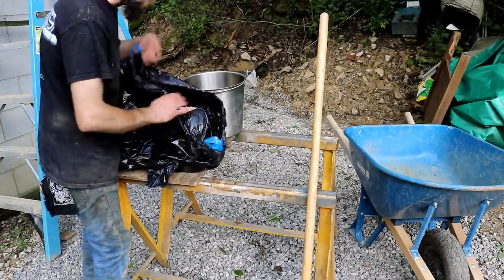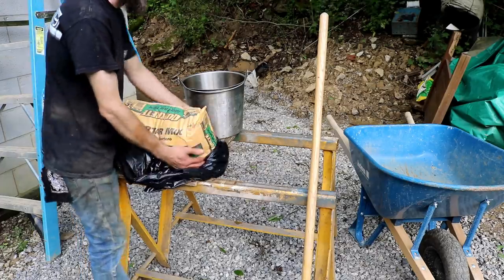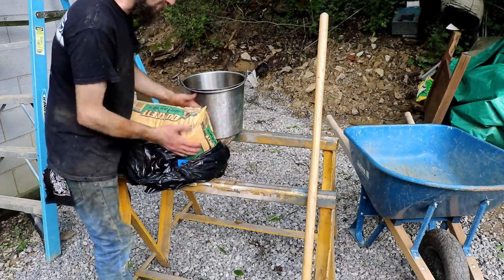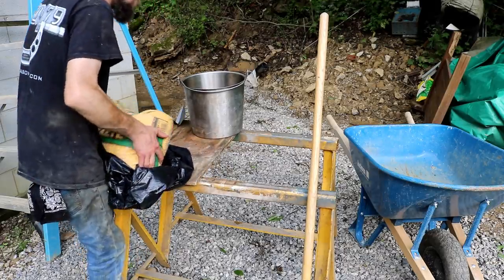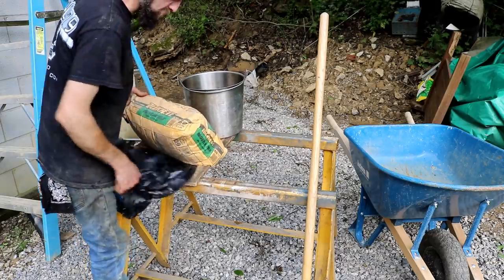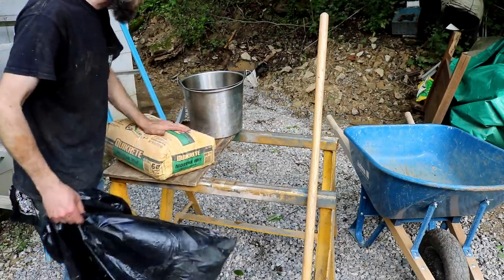So any cement, mortar, pre-mixed concrete that I buy, I have to put it in plastic bags or else it just gets like a solid lump in a week. It's just so humid around here, especially in the summertime. This pre-mixed stuff doesn't last long. Well, any of it doesn't last long. It gets any bit wet.